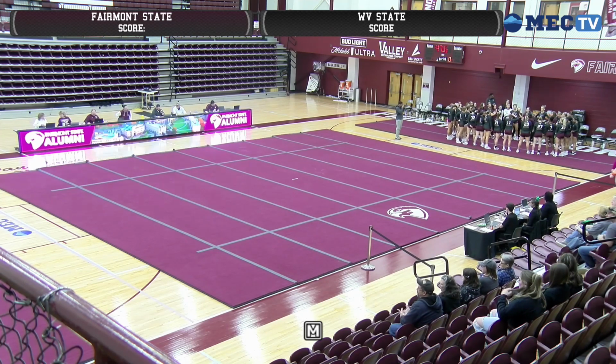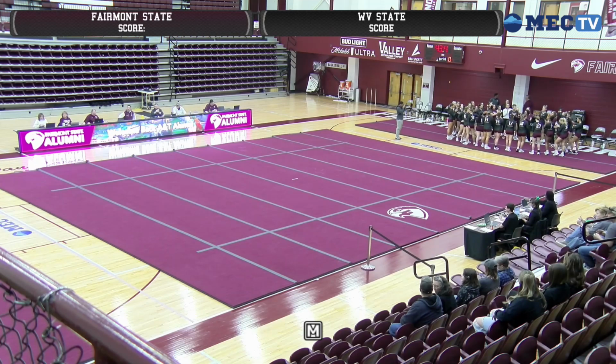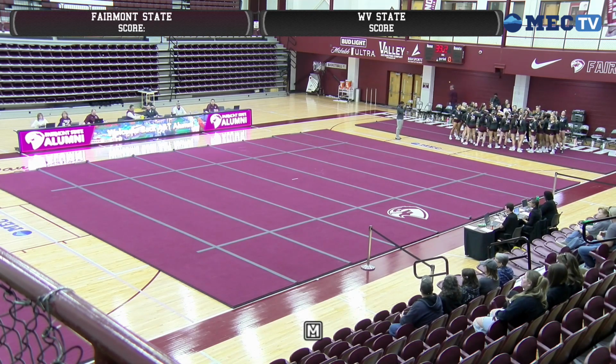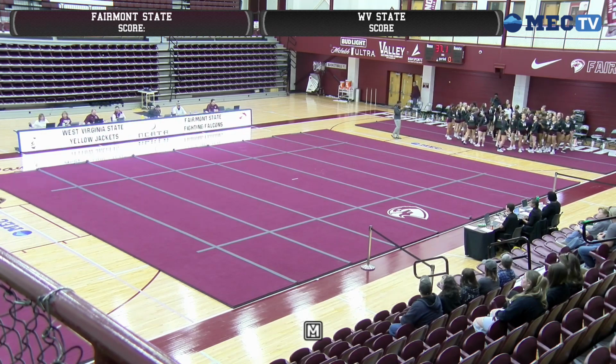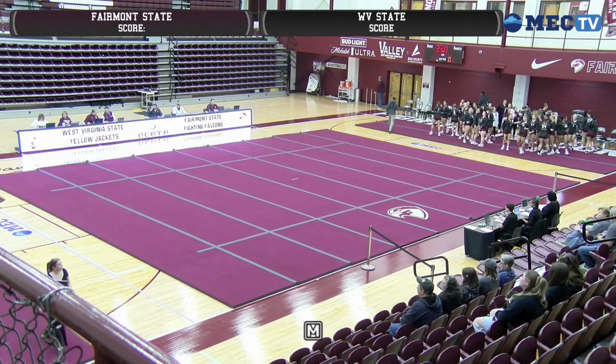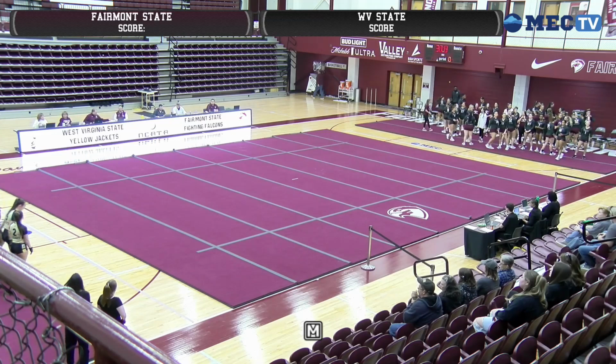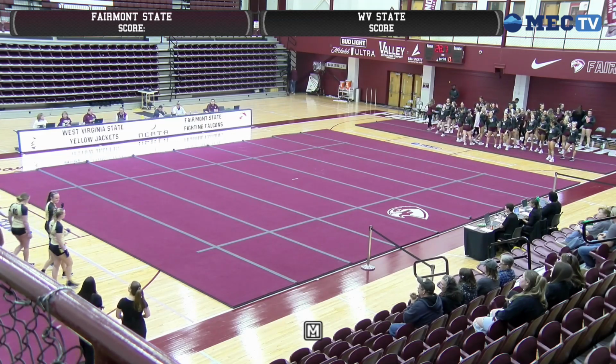Let's introduce your first event, the compulsory event. The first event is the compulsory event. The compulsory event consists of 4 heats: acro heat, pyramid heat, toss heat, and tumbling. These skills for the compulsory event represent the basic skills of the sport of acrobatics and tumbling. In this event, each team will execute the same skills for direct comparison.